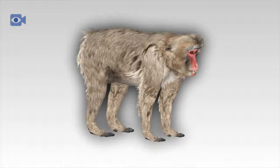Japanese macaque reproduction and life cycles. Female Japanese macaques tend to reach sexual maturity about a year earlier than males, at between the ages of 4 and 5. She usually chooses her mate by his rank, and after a gestation period that lasts for up to 6 months, the female Japanese macaque gives birth to a single infant.